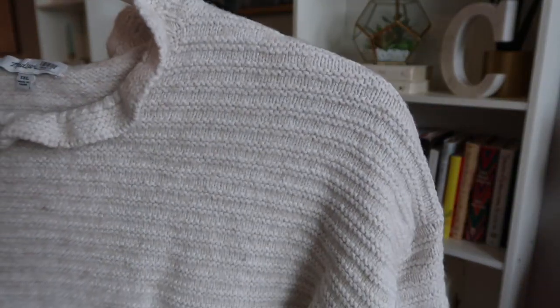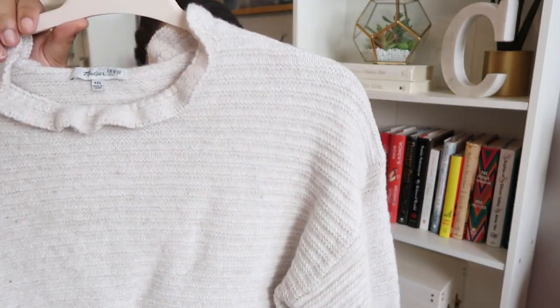So the final item is this sweater from Madewell. I picked it up in an extra large. It looks pretty cropped, so we'll see, but I like the ruffle details on the sleeves and on the neck.